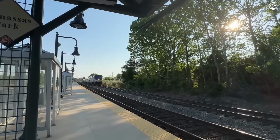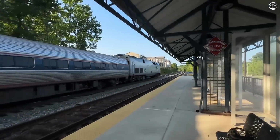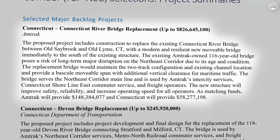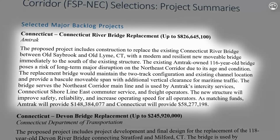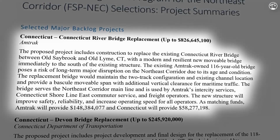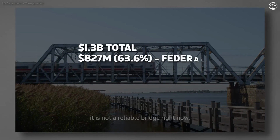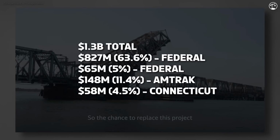In mid-2023, Amtrak applied for another federal grant. A few months later, it was awarded $827 million in additional money, which was entirely from the Infrastructure Investment and Jobs Act. Amtrak is expected to contribute an additional $148 million, and the state of Connecticut will be chipping in $58 million. And since the projected total cost is right around $1.3 billion, it's expected that Connecticut and Amtrak will be paying the final difference.